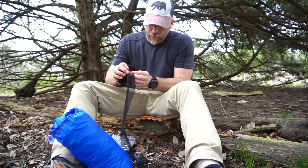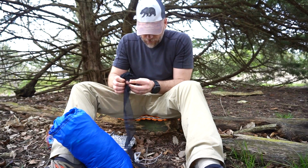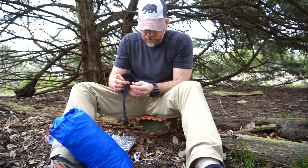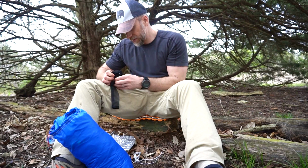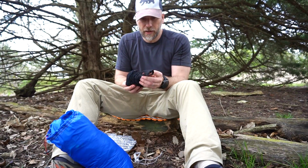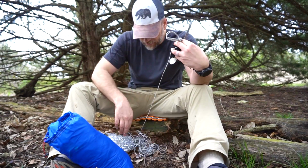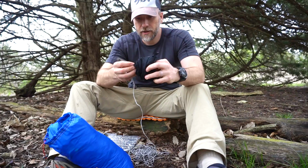Okay, we've only got probably 2.5 feet left to go on that. Okay, we're getting really close to the end. What I can do here is actually pull my thumb out, use the spoon, and pull the rest of it over the spoon. So now I've got the spoon running through the center. And so I can take an end of this line and use the spoon to pull it through.